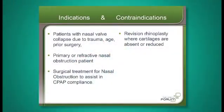Where do I not like to use this? The patients where this procedure has not worked are those where too much cartilage was removed. You can't reposition cartilage that doesn't exist, so it makes sense that this procedure is not to be used in a revision rhinoplasty where there was a lot of reduction, or where it was excessively complex and left the cartilages not in a really normal position. So my caution is not to use this in complex revision rhinoplasty.